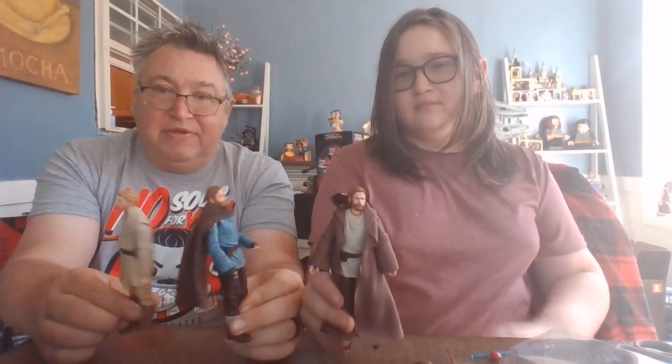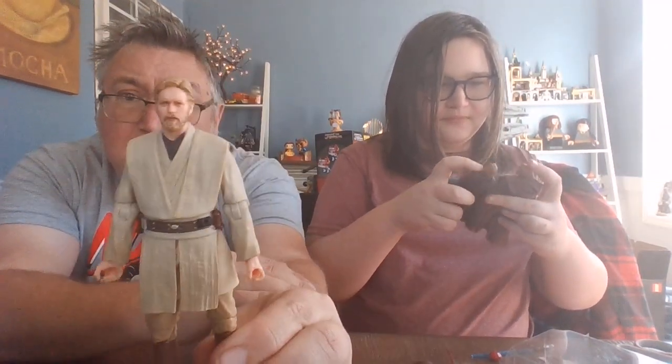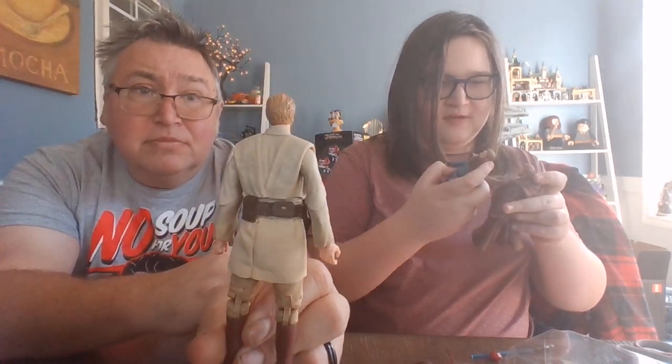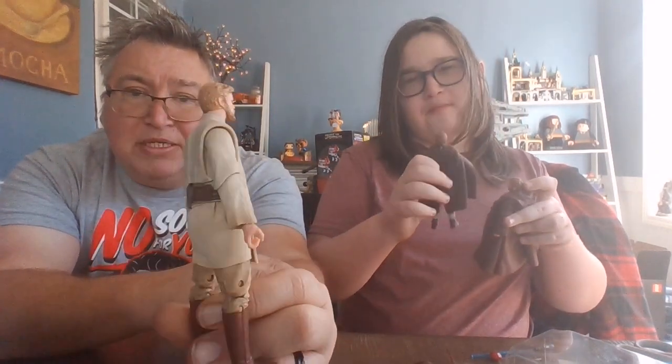Right. But these do look... The outfits are much, much cooler. And I think the haircut and stuff is too. I kind of prefer the reddish blonde hair versus the really blonde hair. What do you think? Yeah. Maybe it's just the haircut's better. Yeah, I think it is the same head sculpt, but it's painted different. Oh, okay. It's never one of my favorite looks for Obi-Wan, but it's one of his younger looks.